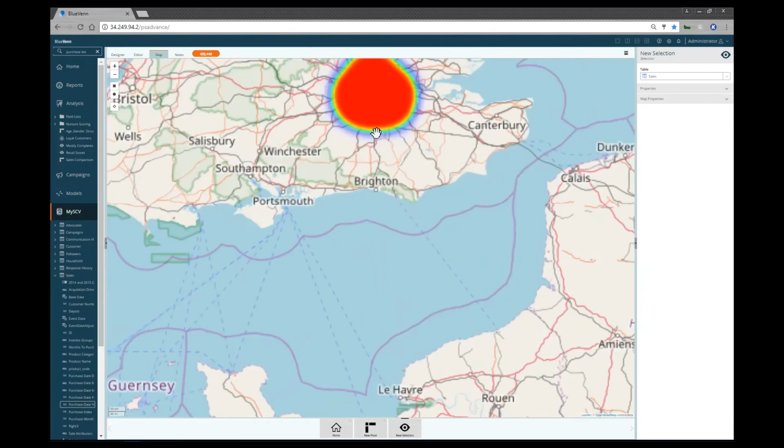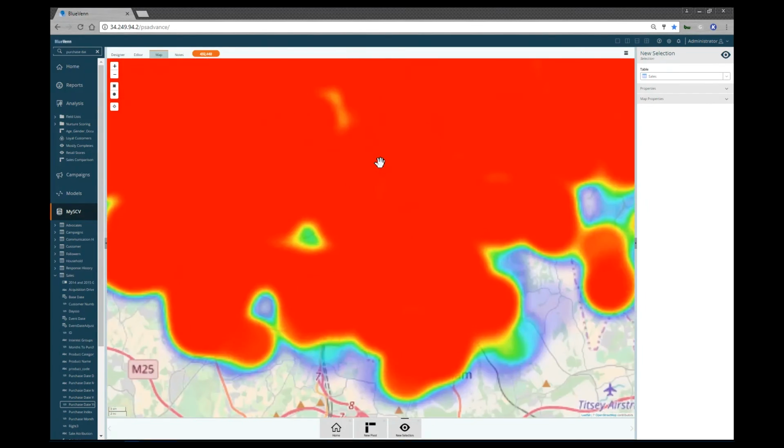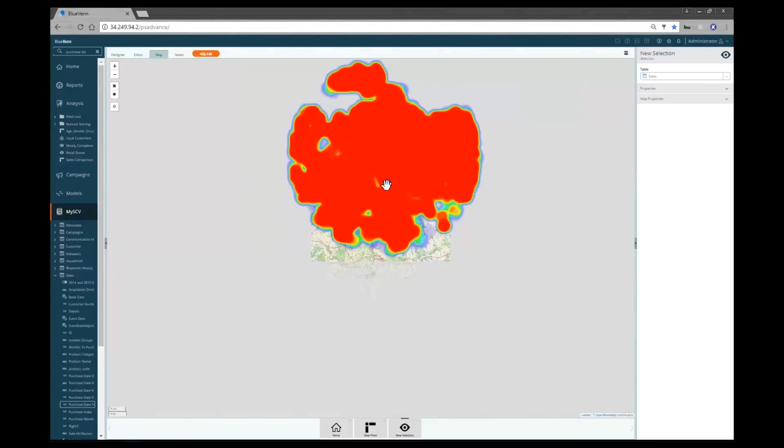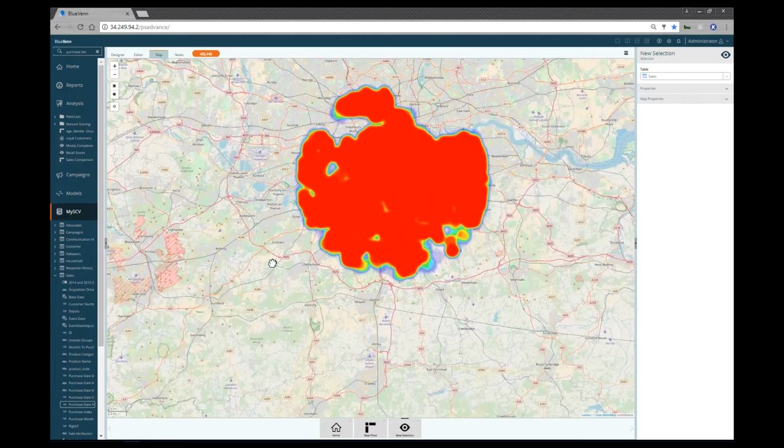Thanks, Chris. So we can see here very easily how we've got that expressed as a heat map across central London. We can zoom straight in and look at that particular range. It's particularly useful, as Chris said, if you're looking at finding people within a particular drive time distance, or within a particular geographic area.